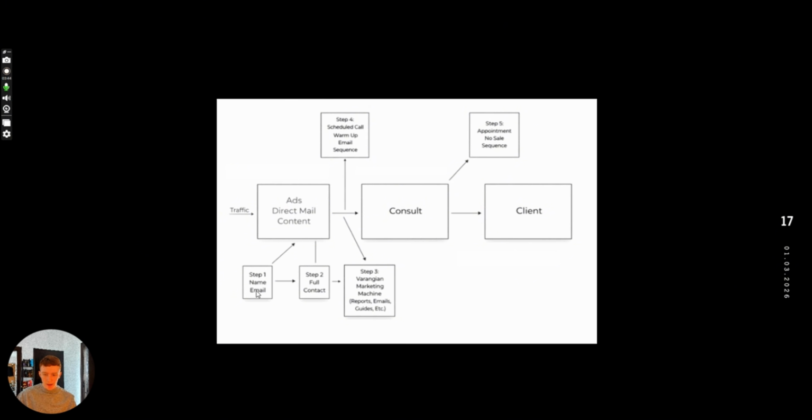Now, the very first step is that when we drive traffic towards our consult, towards some kind of lead magnet, we can first of all collect our prospect's info, meaning their name and their email. Step 2 is once we have collected their email, their general info, we can also collect their phone number and so on and so forth to really gain all of the info that our prospects have so that we can take advantage of that later down the line.